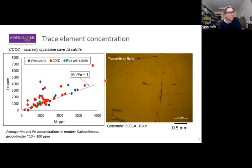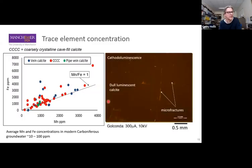We then ran ICP MS and ICP OES on all of these samples to see potentially what the redox conditions were like. The major ions are not particularly exciting. Modern day carboniferous groundwater has around 10 to 100 ppm manganese and iron. These calcite cements, the CL there, whether they're in the veins, the caves or the pipes, have much higher manganese and iron concentrations, well over 1,000 ppm of both in most cases. And that's suggesting that redox conditions were suboxic to reducing, and the cathodoluminescence would support that. So it's suggesting these coarsely crystalline calcites were precipitated in the deep subsurface away from much oxygen.